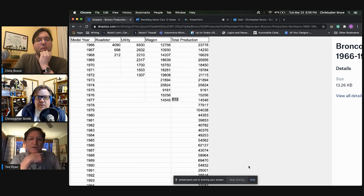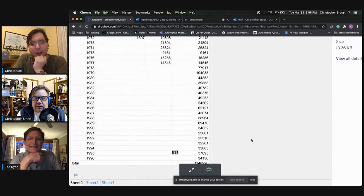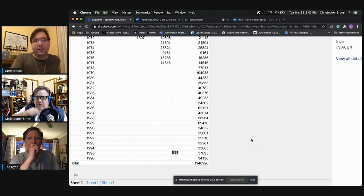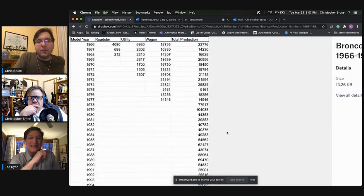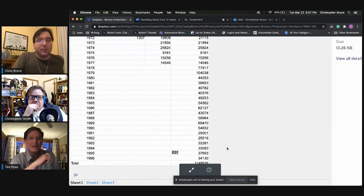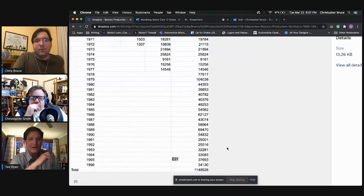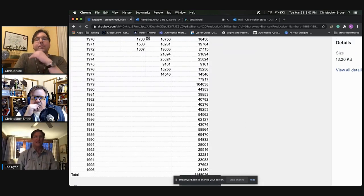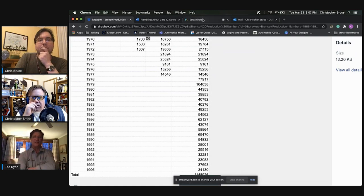What is the total sales number? I can't see at the bottom. It's 1,148,926. That's every Bronco sold. Isn't that astounding? Correct. And consider the Mustang again. We had sold 1 million by 1966. The car came out in 1964, April of 64. So that tells you the difference in scale.